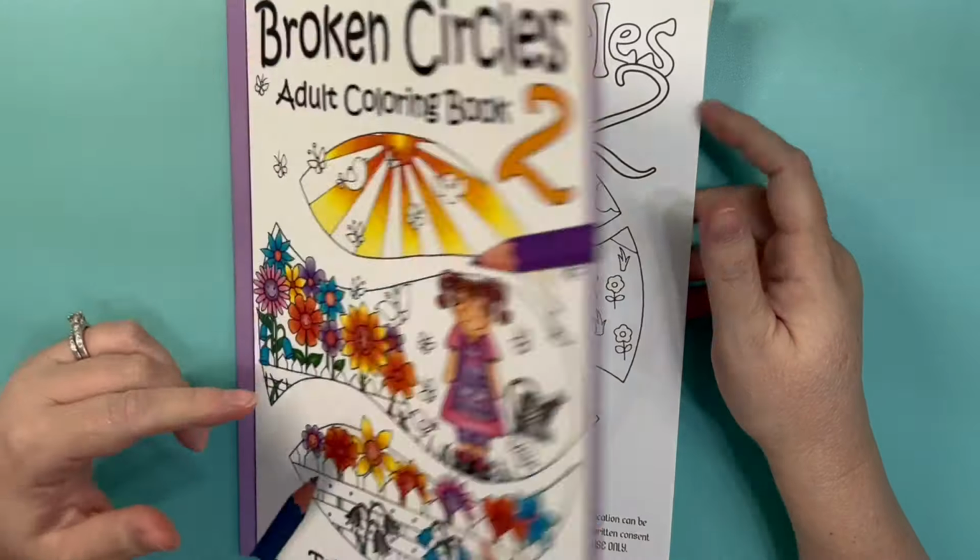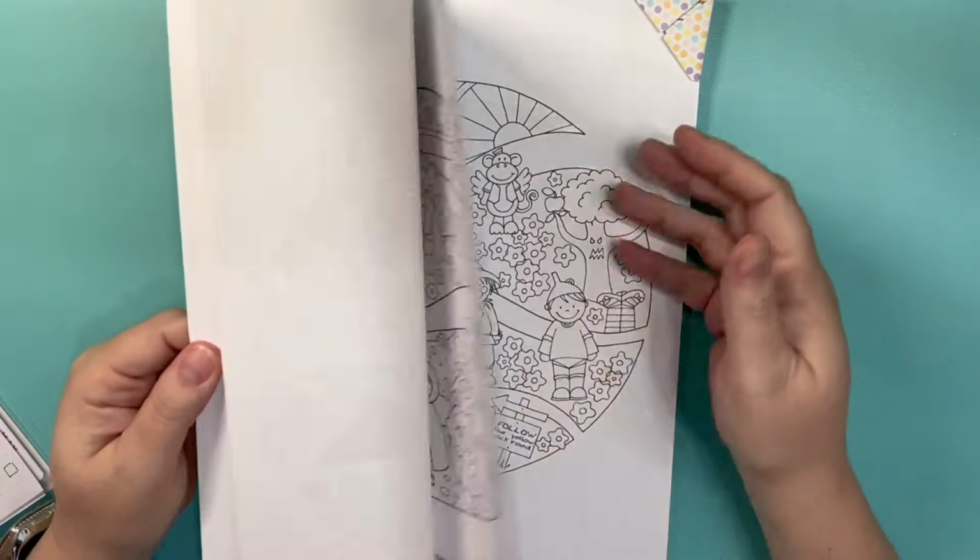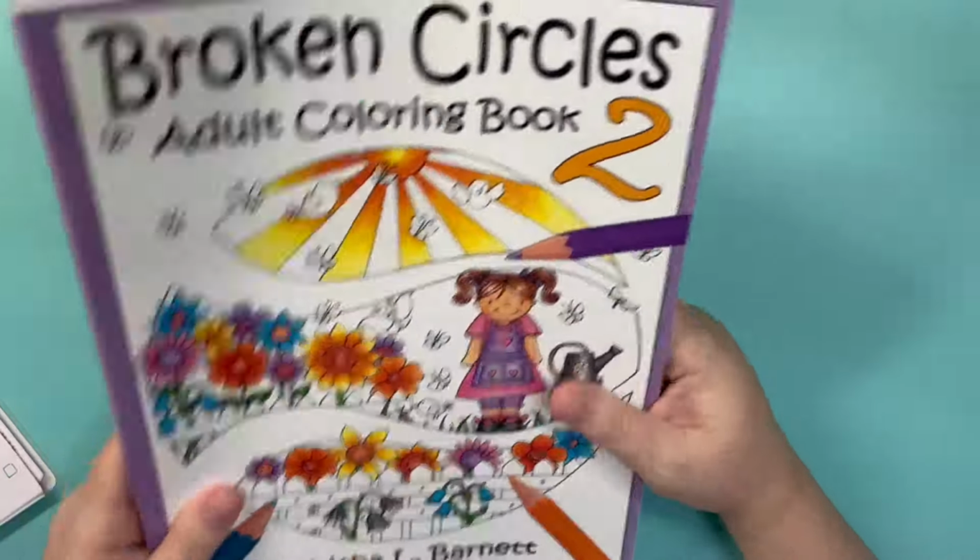But there is Broken Circles 1, 2, and 3. The first one is a little bit of everything. The second one is fairy tales. And the third one is mostly winter and Christmas.